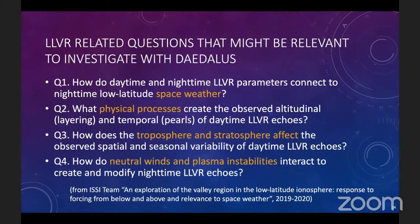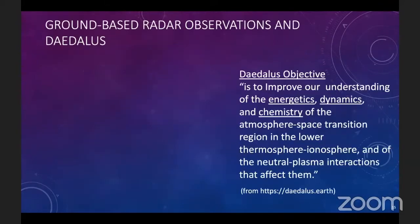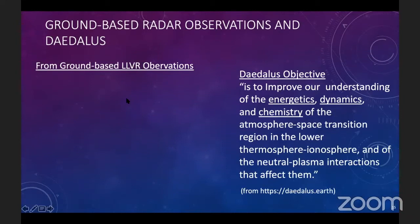I will share the presentation so you can see that some of the questions that we have in our group could be investigated with Daedalus. It would have been nice to have Daedalus in our group. So maybe in 10 years or a few years from now, we can build a group again and combine satellite, Daedalus and ground-based instruments in the Air Force. So to finish, here to the right are the Daedalus objectives, and I think this is how we can contribute to Daedalus.